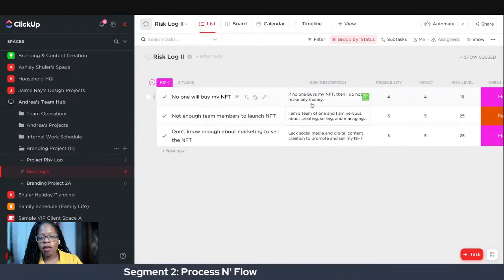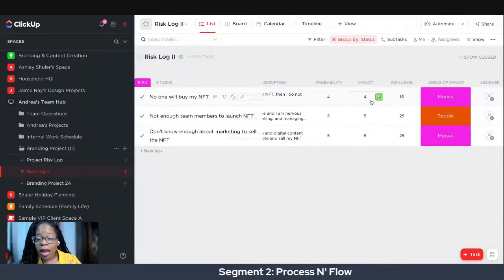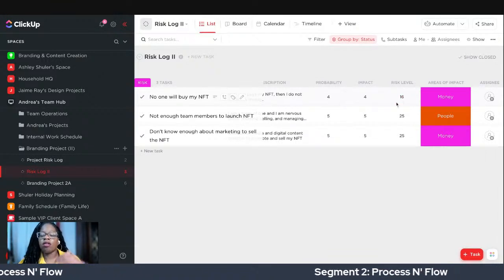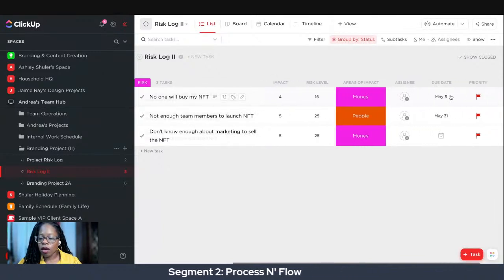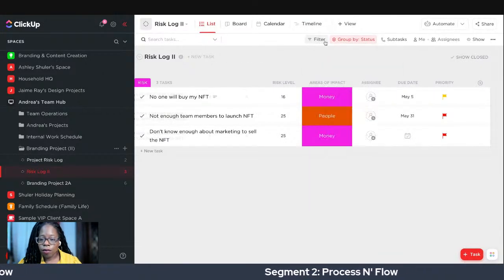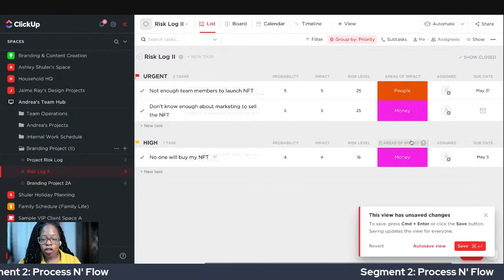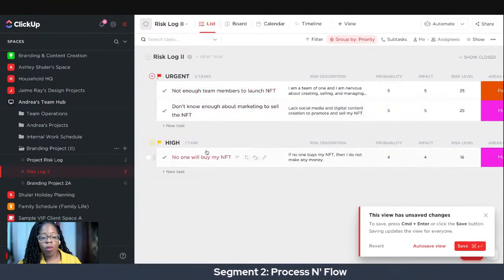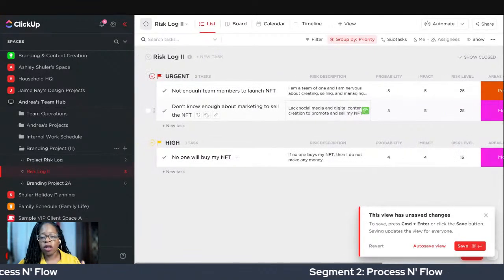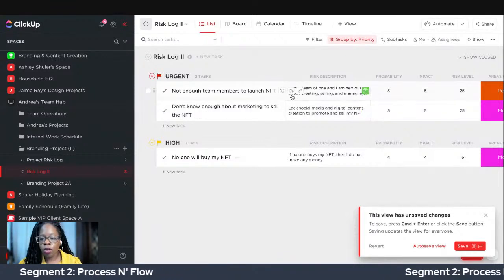You can name it, add the risk description, the probability, the likelihood of it occurring, the impact, the risk level. And so this is a formula. So 4 times 4 is 16. And so that gives you then the level. And so maybe this right here, I'm actually going to put it as high. And if you want to, then you can filter or group by priority. And then you can actually see what is urgent and then what's high. And then that will give you a really good sense of what risks you actually need to go and start to work on and start creating a solution for. So that's how you do that.